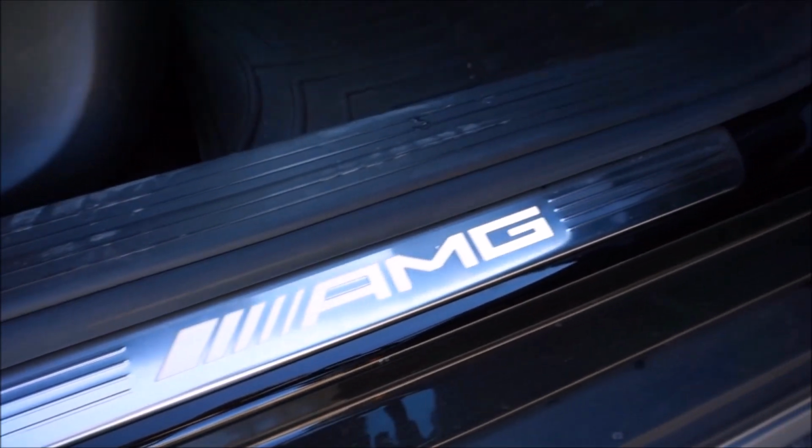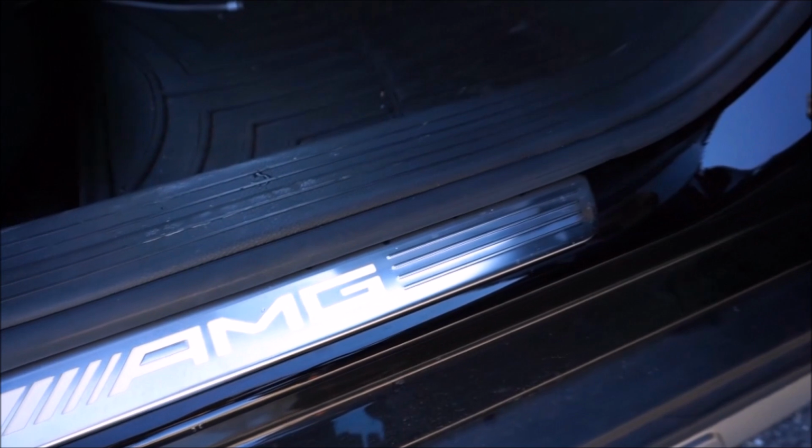Now, if you buy one of these cars, you get an AMG Racing School. So when I bought the CLA 45 AMG, I took the AMG Racing School at Lime Rock, and that was fantastic, and it's free when you buy a new AMG.